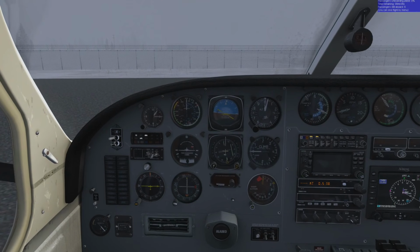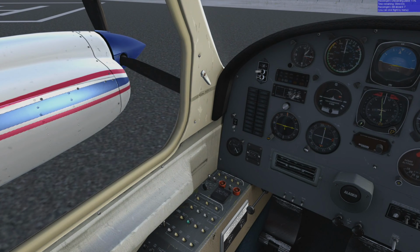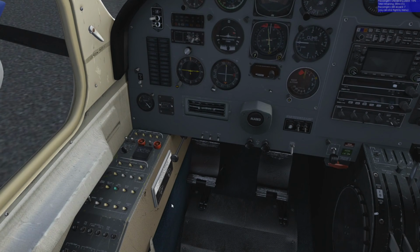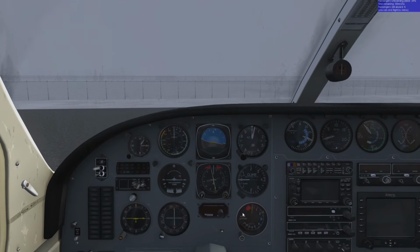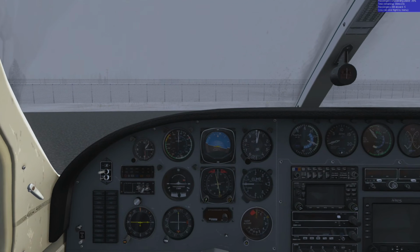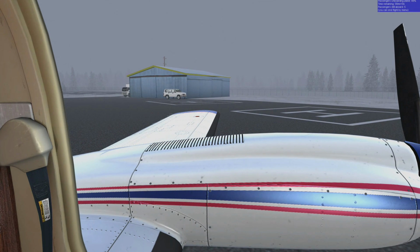Open the hatch? Those ducks? Blower. I was like, what switch is that? Are those ducks in the water? A little cold for that?